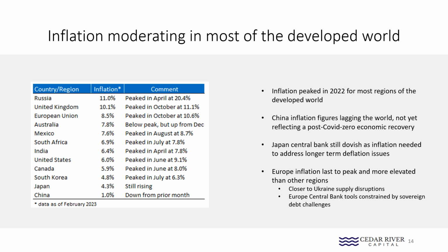Japan, in contrast, is actually welcoming some level of COVID recovery inflation since Japan has been wrestling with deflation for many years. Europe inflation peaked a little later than most of the non-Asian world. This mainly reflected being closer to the disruptions in the Ukraine. Also, the European Central Bank was one of the last central banks of size to become hawkish, partly because of sovereign debt challenges that limit the ability to engage in any sort of quantitative tightening.